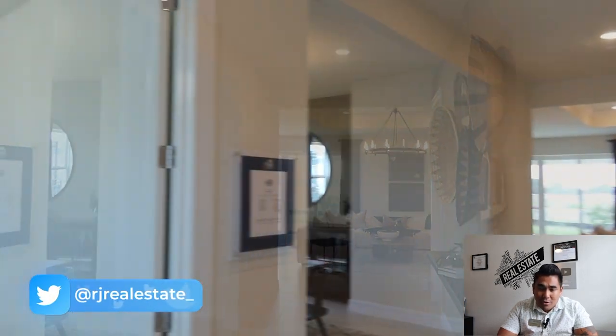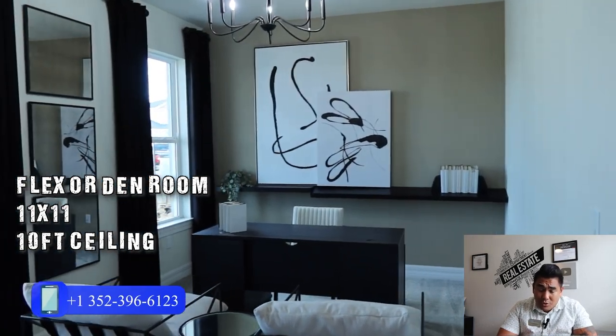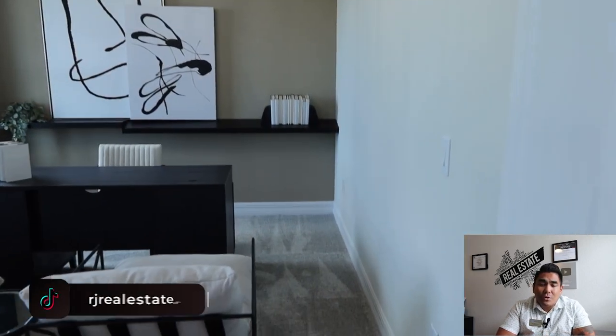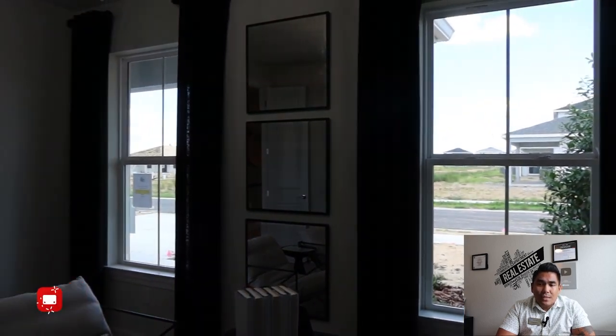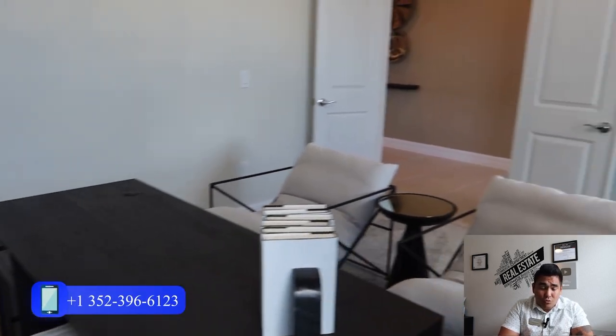As soon as you turn left here, this is going to be your bonus room, or I would say flex room or den room, which you can use for your office, or sometimes you can use this as a guest bedroom. This particular flex room or den room is the size of 11 by 11, with a 10 foot ceiling and this double door entrance, which is really good. And what they did here is they set it up as an office, which is a really nice setup that you can copy as well when you own this new construction property.